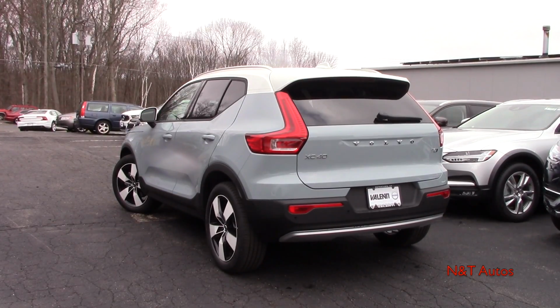And wrapping around so that you could see the rear of the all-new XC40, it's a really good looking rear end with the typical vertical Volvo lights. And we can discuss drivetrain options. All XC40s thus far come with all-wheel drive.